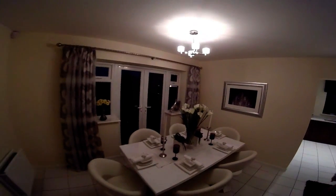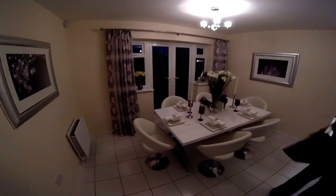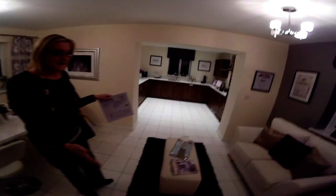Okay, so we've got French doors out to the garden. And another dining area. Seating for two, four, six people. Six, that's beautiful, isn't it? Plenty of room. You've got a little family area here, I really like that.